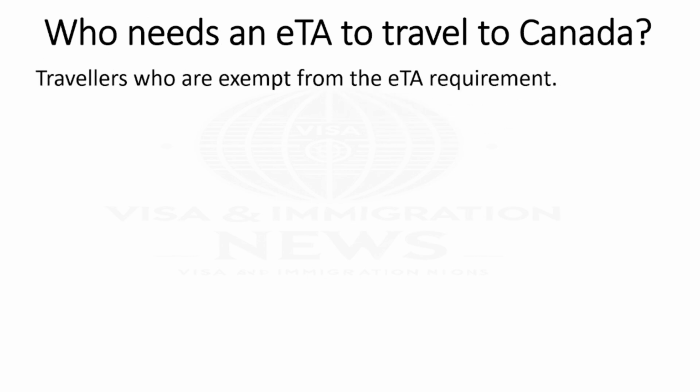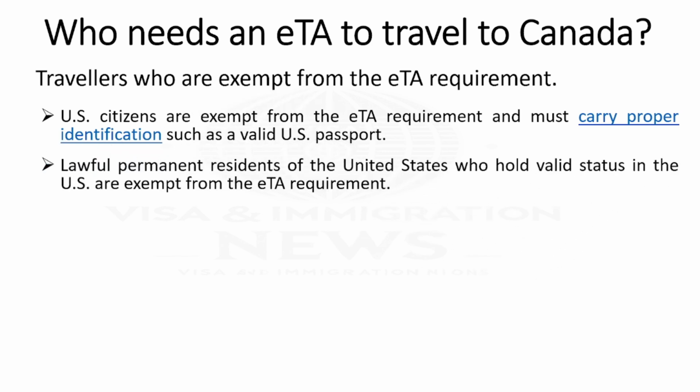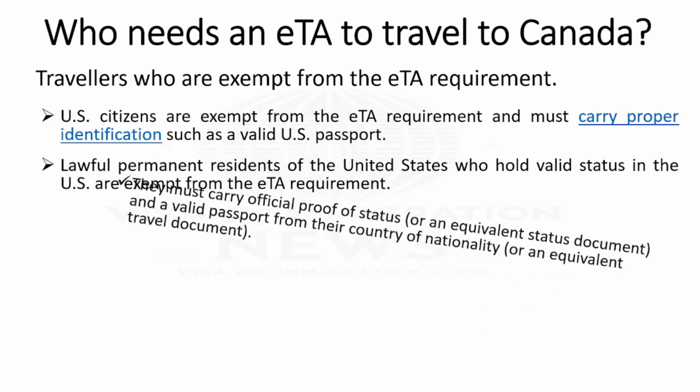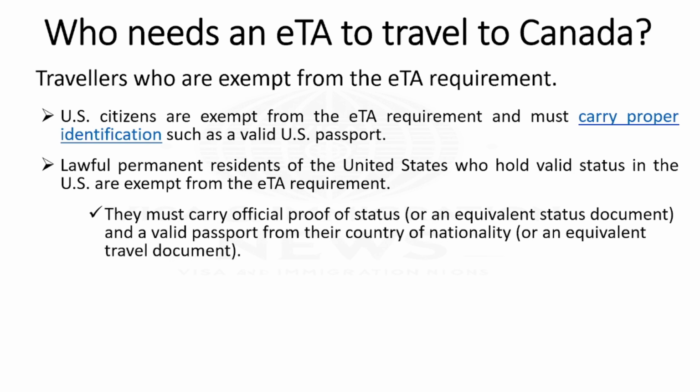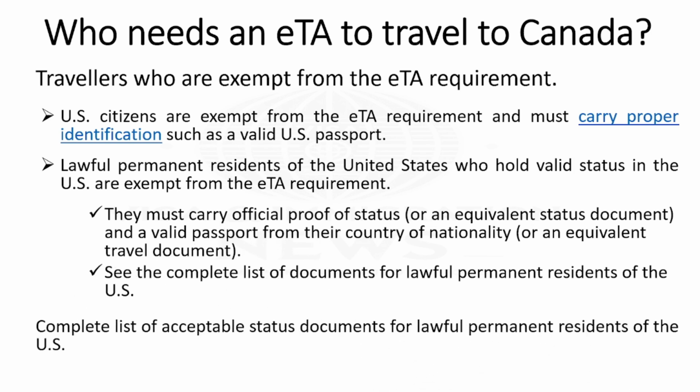Travelers who are exempt from the ETA requirement. US citizens are exempt from the ETA requirement and must carry proper identification, such as a valid US passport. Lawful permanent residents of the United States who hold valid status in the US are exempt from the ETA requirement. They must carry official proof of status, or an equivalent status document, and a valid passport from their country of nationality, or an equivalent travel document. See the complete list of documents for lawful permanent residents of the US.